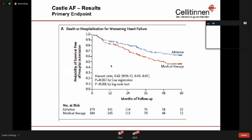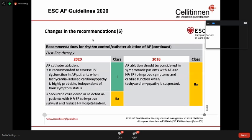And this landmark study, the CASTLE-AF study, you all know the study. This study was the first trial that has shown a better outcome in patients after catheter ablation compared to medical therapy. These were patients who have severe heart failure with implanted ICD or CRT, and these patients have significantly better outcome after catheter ablation compared to medical therapy. So the actual guidelines of 2020 mention that catheter ablation is recommended to reverse LV dysfunction in tachycardia-induced cardiomyopathy, class 1 indication, and also in selected patients with heart failure with reduced ejection fraction to improve survival and reduce heart failure hospitalization, with a 2A recommendation.